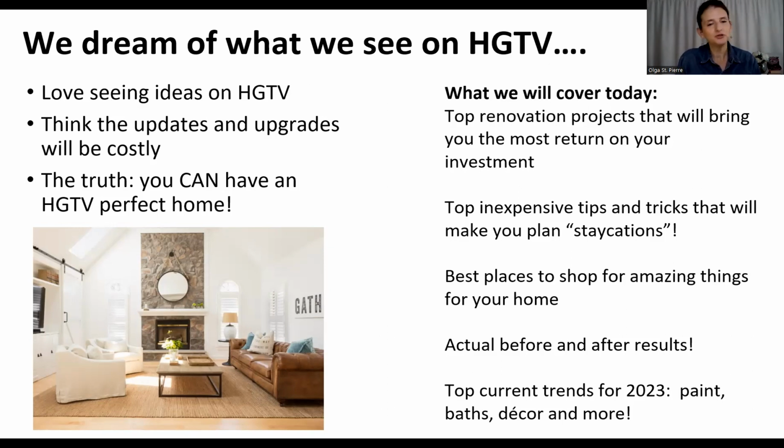Then we're going to get into some projects that you can do easily on a budget, something you can accomplish in one day or one weekend, and some other projects that are going to give you the most return on your money but may take a little bit longer than a weekend. So we have some actual before and after results as well.